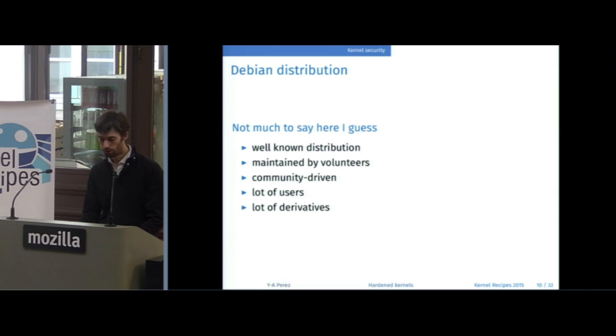About Debian, well, I don't think I really need to present Debian. It's a well-known distribution, community-driven, maintained by volunteers. It's sometimes a bit conservative, but not always. And it's a great place to hack because there are a lot of derivatives. So if you do something in Debian, you know it will be used by Debian users and also by other users.